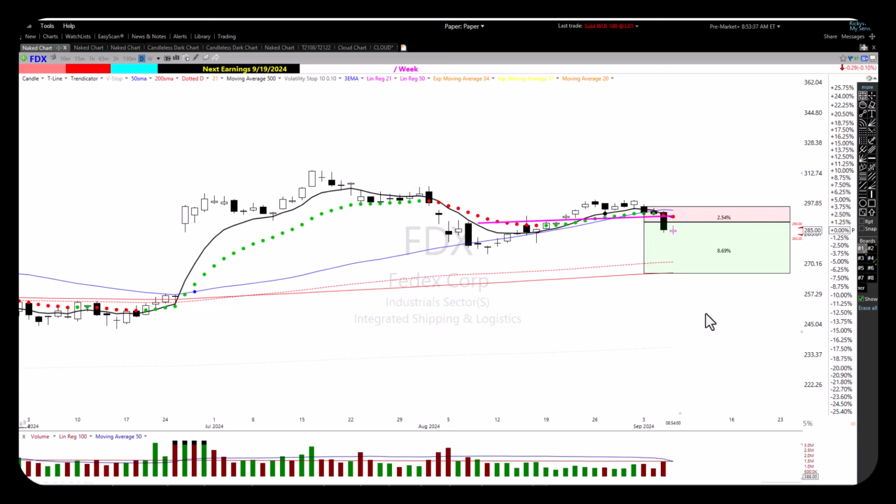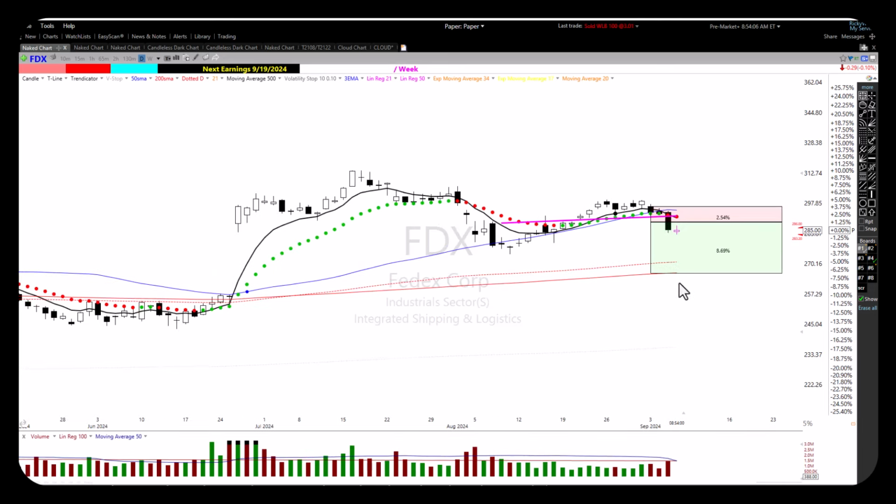FedEx is still looking short. Risk would come in here, or a stop would, the max stop would be about 296.45. This whole area right here, depending on your risk tolerance, you might look at somewhere in this area or right there at the top. Target, from the very top of the green box, is about 8.5%, maybe 9% down to the 200 period moving average here. On FedEx, that still looks pretty pitiful.